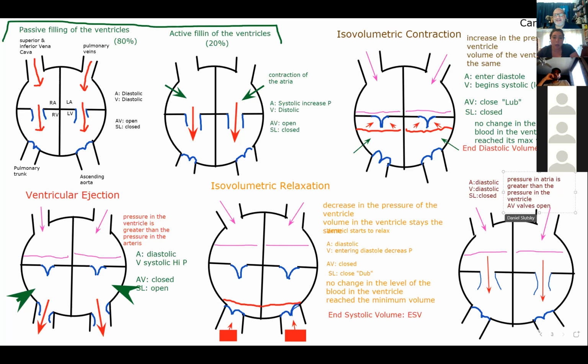And notice, lo and behold, suddenly we are getting a passive filling of the ventricle. And why does that sound familiar? It's the first step. Because we're right back where we started and our cycle continues. And that, just that simply, is our cardiac cycle.